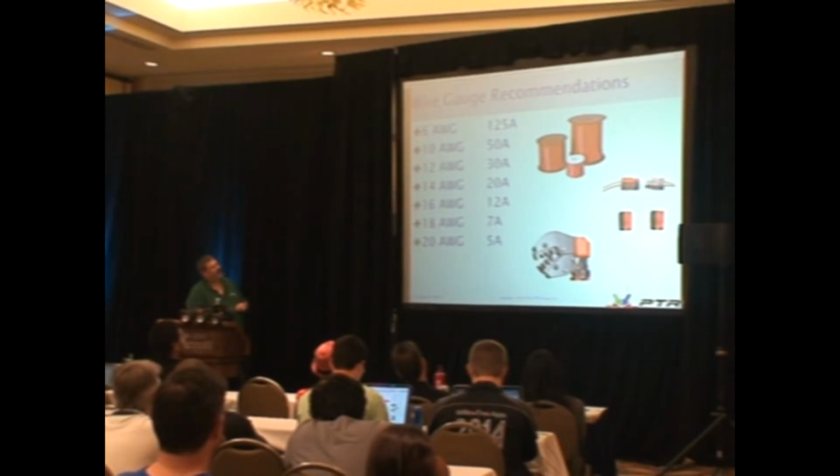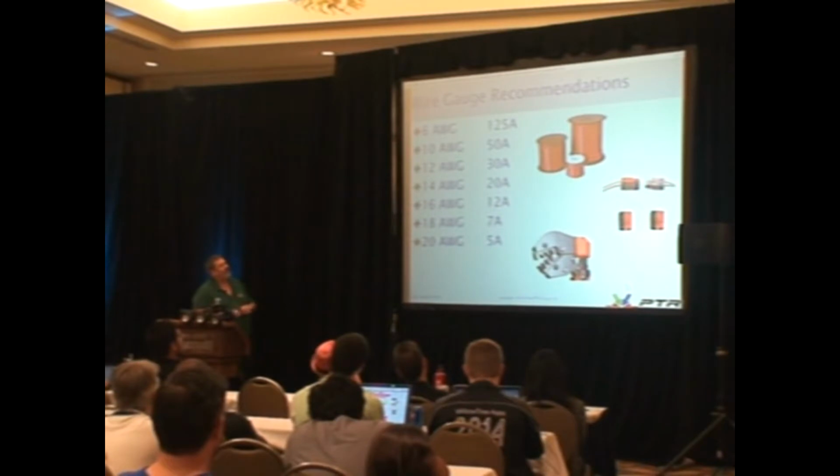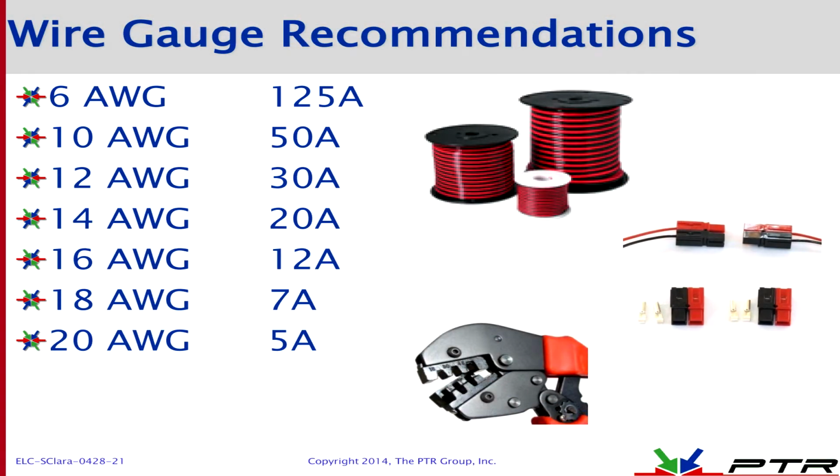This happens to be a power connector called an Anderson Powerpole. I wish I got money from that. It's not my Anderson, unfortunately. But these are used quite a lot in the ham radio community. They're very quick connect and disconnect, but you have to have the right crimp tool.